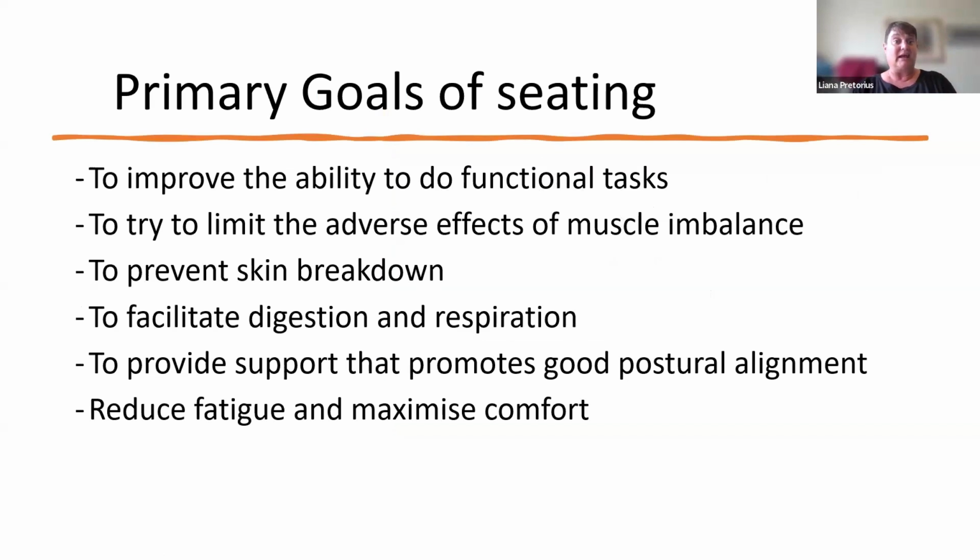So I always say the main thing before you do anything around seating is you have to ask, what is the patient going to get out of sitting out? And it's different for everybody. That is why it's a very important question to ask them. What will the sitting out do for you?